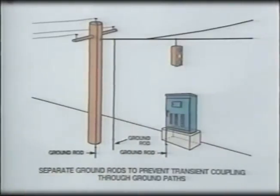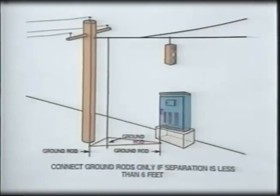Install separate grounds for each support pole. Ground the messenger wires to the support pole ground rod. If you don't have 6 feet of space, interconnect the support pole rod to the power pole ground with nothing smaller than a buried bare number 6 copper cable.